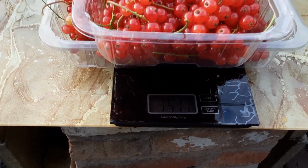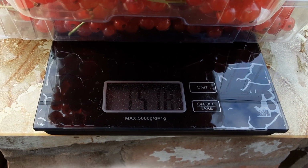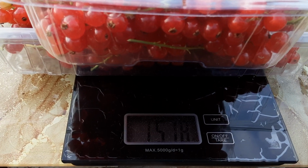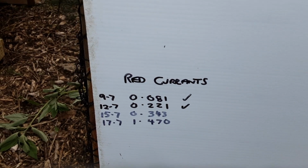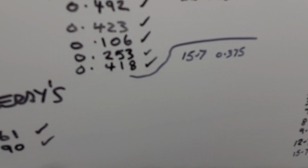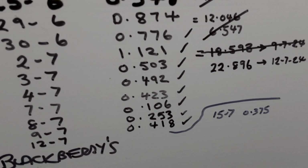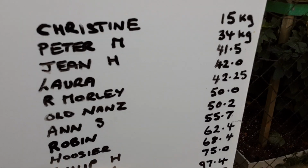So that's all I'm going to do tonight, and that's 1,518 minus 40, so we'll call that 1,460, 1,470. So that's been added to the board, and where we haven't got a tick next to it, it's because we haven't added it up. We can add those. Oh, there's another there. Didn't give myself enough room for the summer raspberries. So we're on 22,896 plus everything else that hasn't got a tick next to it. And just to remind you of who's taken part and where you are.